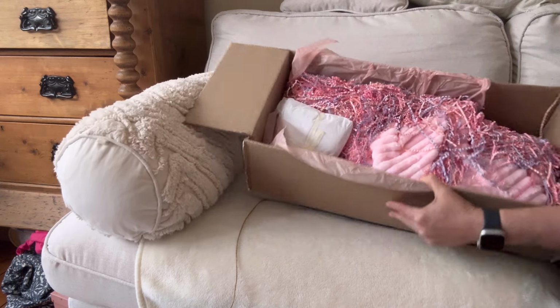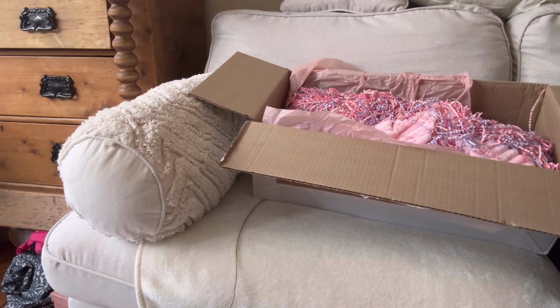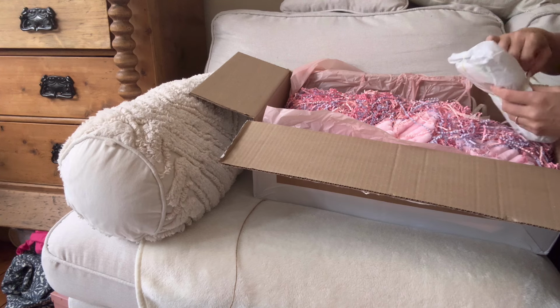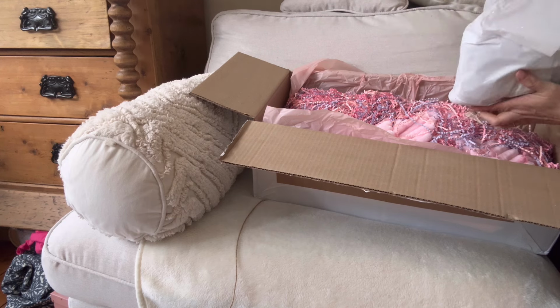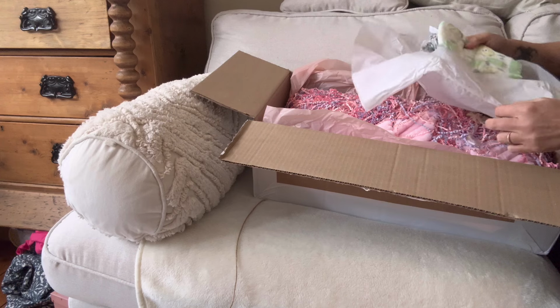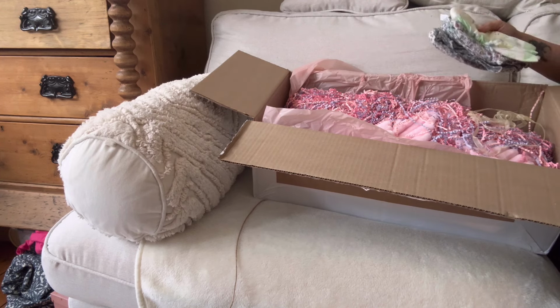Looking beautiful. There's a little package here. Oh, it's glitter. Is this glitter? Kelly would go mad. Michelle would go, oh no, it's not. It's just glittery paper. I once sent Michelle a glitter bomb. She opened it in the kitchen.